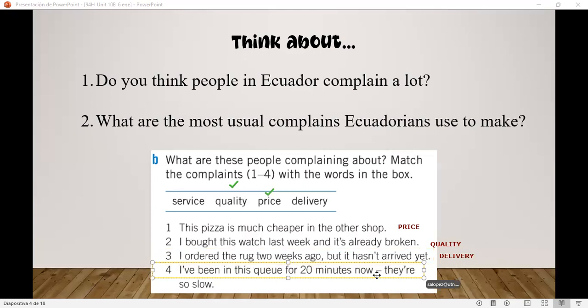I've been in this queue for 20 minutes now, and they are so slow. Cuando ustedes van al banco y dicen, I've been in this queue for 20 minutes now. ¿Qué significaba queue? Acuérdense, eso lo ven en la unidad 1, me parece, o en la unidad 2 de primer nivel. So, what's the meaning of queue? Fila. Exacto, estar en la fila. Sí, he estado en la fila por 20 minutos y es muy lenta. So, we are complaining, obviously, here about the service. So, the last thing we have is about the service.